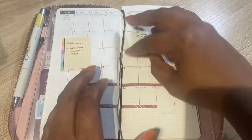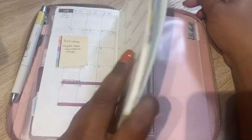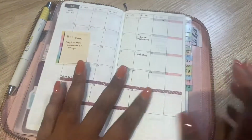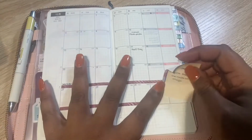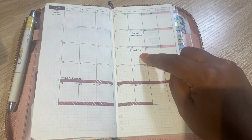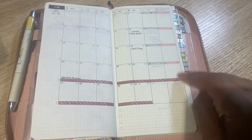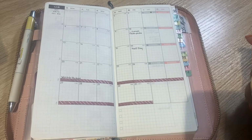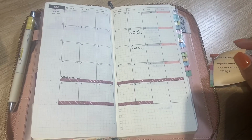Flipping here, we have already got started with December. I think I'm going to cut these out. I don't know, I don't like them. But so I need to cancel my Dash Pass for DoorDash. This is a half a day of school. This is winter break. So this is going to be used for pre-planning. So there'll be minimum decor.